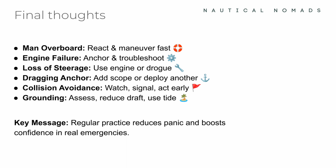Final thoughts. Handling emergency situations is about staying calm, thinking quickly, and having a plan. To recap, man overboard recovery: quick reaction and proper maneuvering save lives. Engine failure in a confined space: immediate anchoring prevents collisions. Losing steerage under power: use engine thrust and emergency tillers.